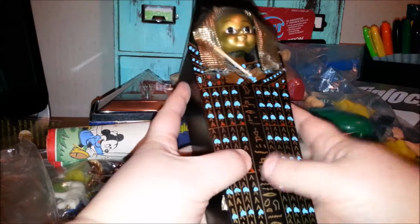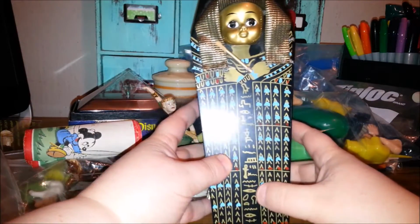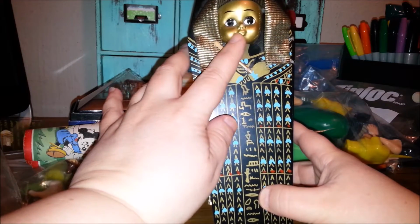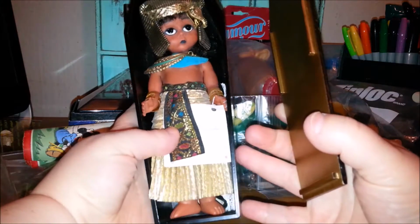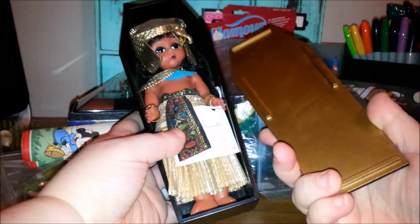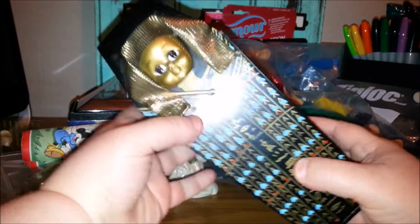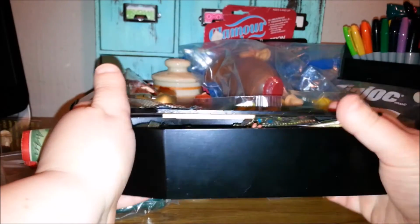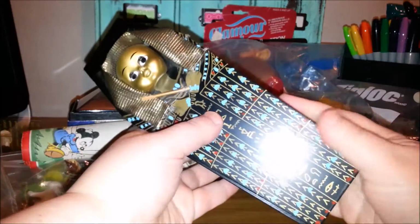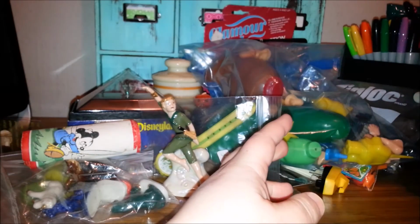This is a Madame Alexander doll. And a lot of Madame Alexander dolls don't really sell for that much. But some of them do. And I just have come across a few that have done pretty well. Now, this one is an Egyptian doll. She's got her little sarcophagus, which I love that the little gold face looks like a Madame Alexander doll. I bought this for $8 and I sold it for $38. So that was a pretty good pickup.